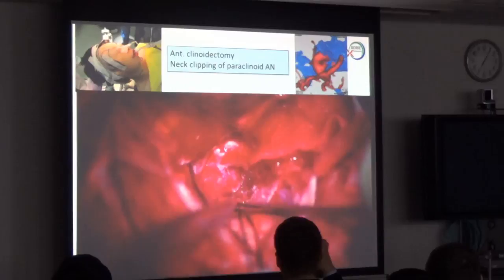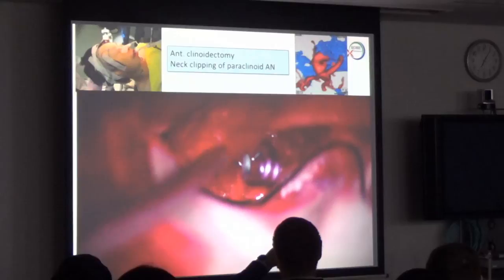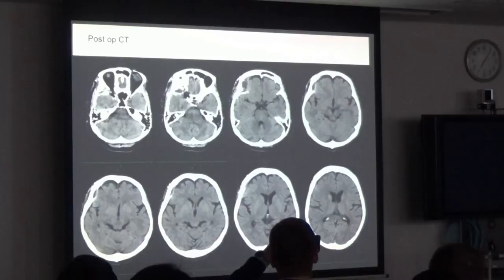I apply the clip. Not large, just an ordinary size aneurysm. So the procedure is not so difficult. ICG detected, aneurysm disappeared. And the endoscope was also introduced to confirm the aneurysm neck, and there is no normal structure included in the clip. Okay, no new infarction, no new hemorrhage on CT, and the CT angio, no problem.